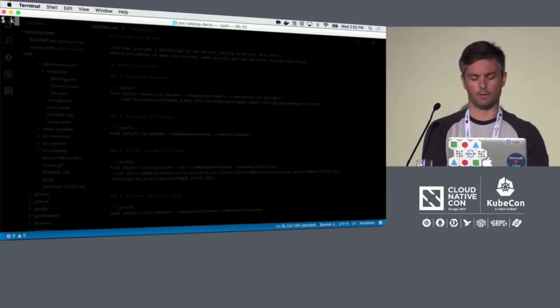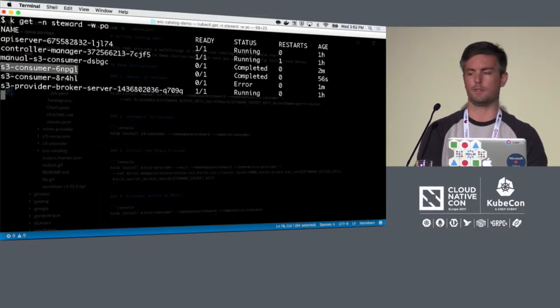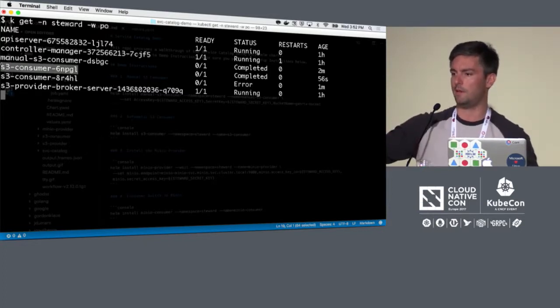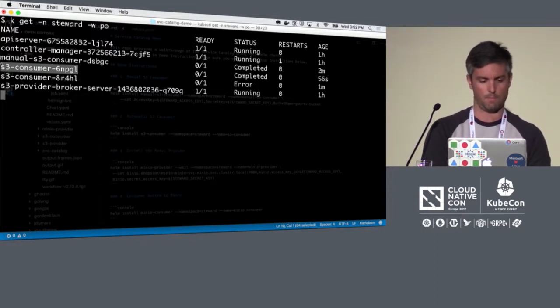So if we take a look at the output of this thing, we can see the S3 consumer. Nice thing about jobs, the first one errored out because the secret wasn't actually mounted yet. The controller had to run for a minute to actually mount the secret, so the job restarted until it got one successful completion. That's why we use jobs, folks.